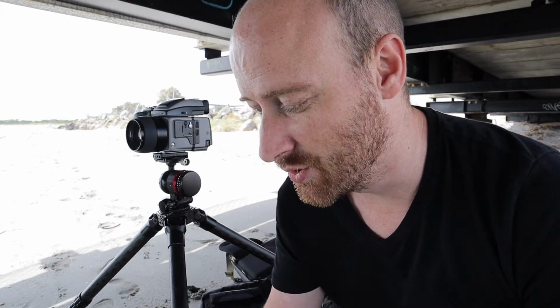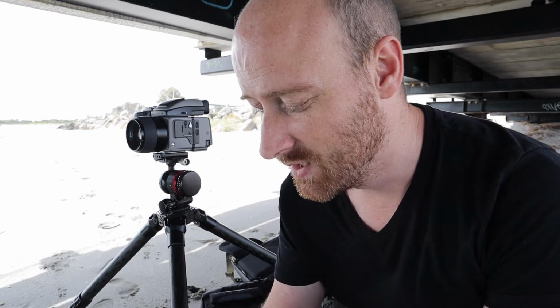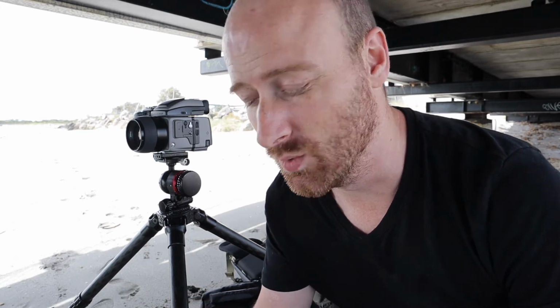Right, so the waves are picking up a little bit, so hopefully I don't get wet here. So I've just put in my test exposure, so our shutter speed of 1/640th of a second, and my 15 stop will work perfectly here, so we're getting an exposure time of 51 seconds.